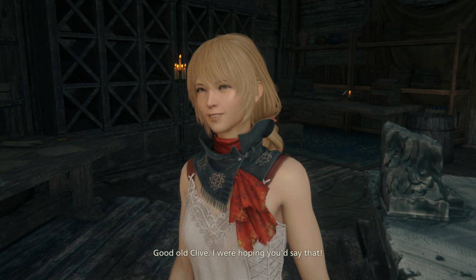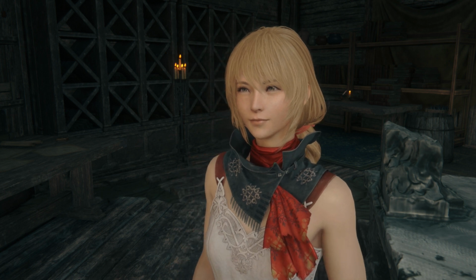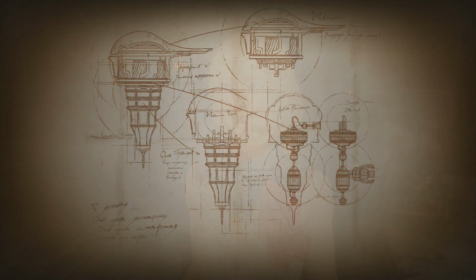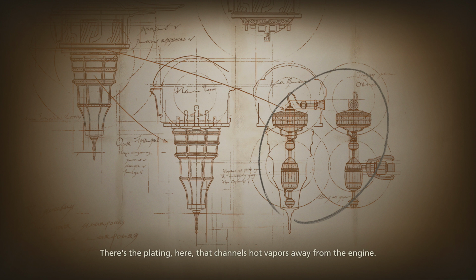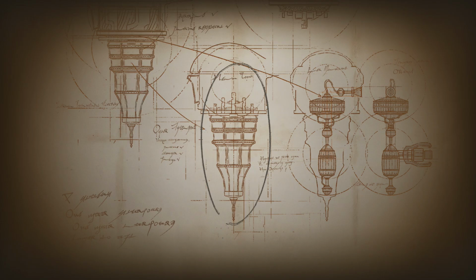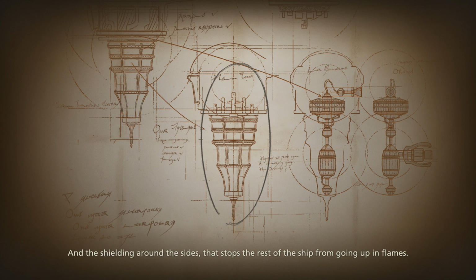Good old Clive. I were hoping you'd say that. First things first, I need some parts meching. The stack will be made up of 3 major components. There's the plating, here, that channels hot vapors away from the engine. The helm over the top, that disperses all that heat into the air. And the shielding around the sides. That stops the rest of the ship from going up in flames.